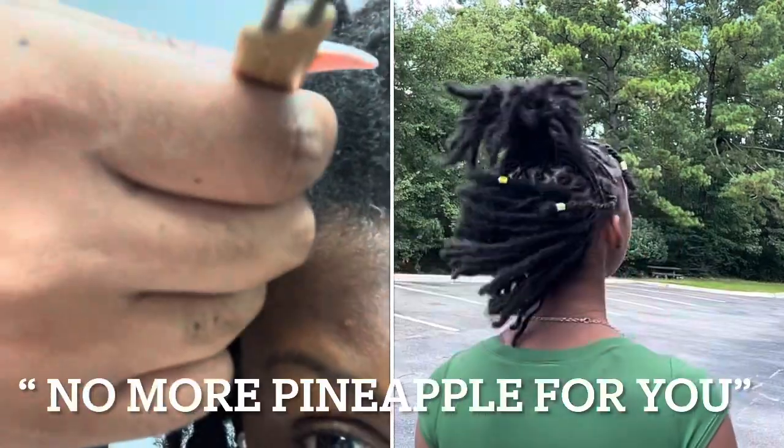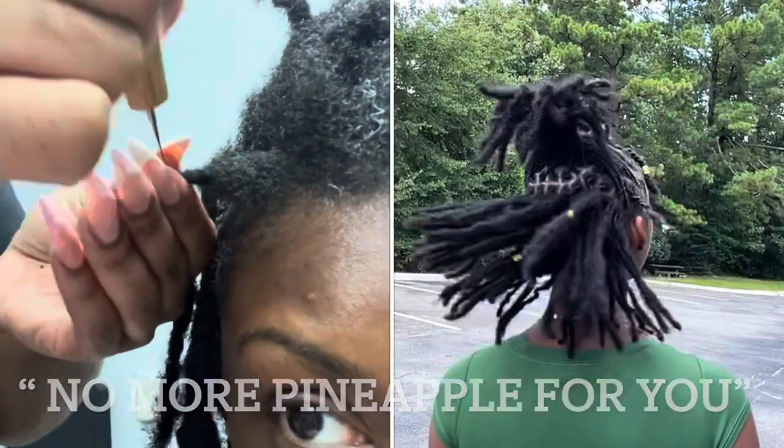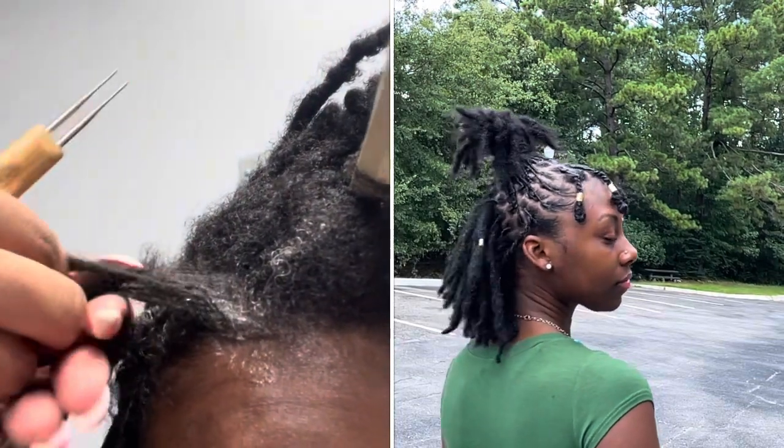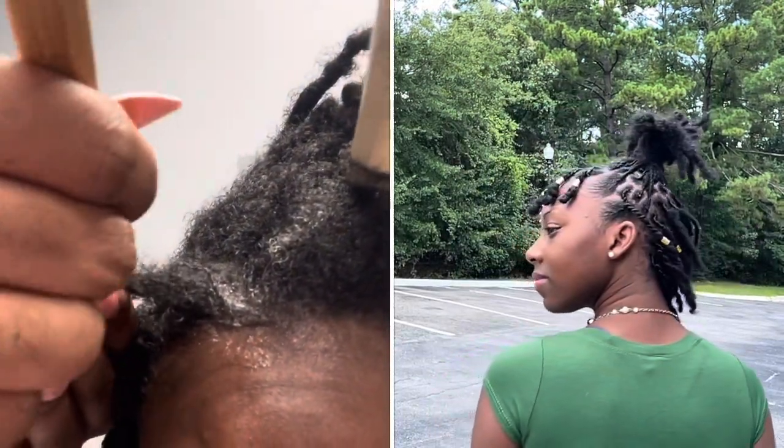No more pineapple. Yeah, some stuff be too much for locs that aren't mature yet. I wish I would have known.